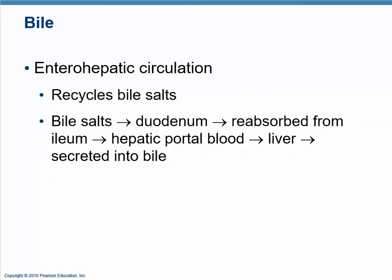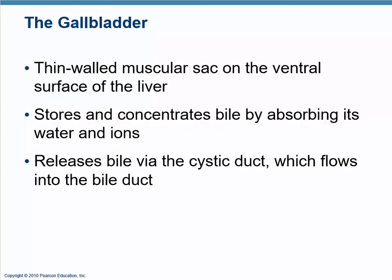So what ends up happening then is the products of this, the cholesterol and all of the products of the bile salts, end up getting reabsorbed at the ileum, where they go in the hepatic portal vein, and they go back to the liver, and then they're secreted again in the bile. So it's a constant recycling of this. The only thing that ends up being gotten rid of, excreted, is the bilirubin, the bile red.